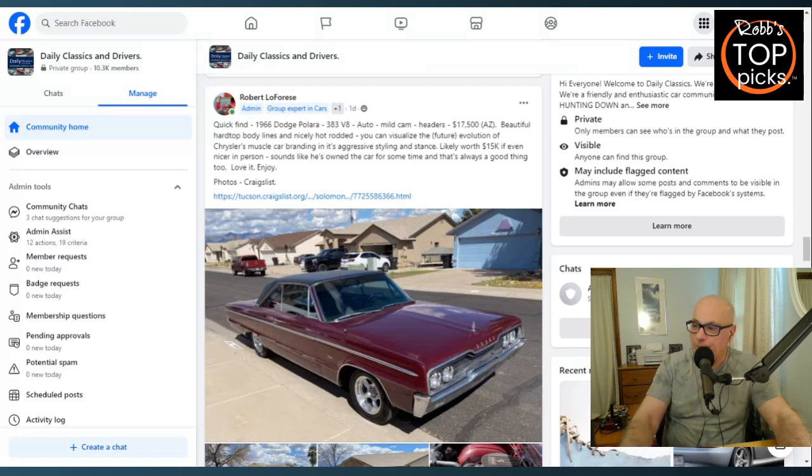Let's go check this car out. I found this car yesterday on Craigslist. It's located in Arizona. It's a 1966 Dodge Polara, beautiful hardtop coupe, 383 V8 automatic. It's got a mild cam and headers, what people did back in those days to make the cars a little more high performing. It's a beautiful hardtop with nice body lines, and it's just nicely executed.